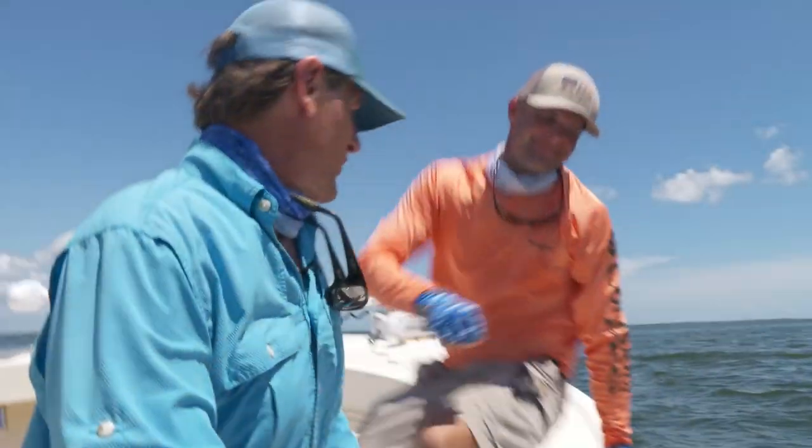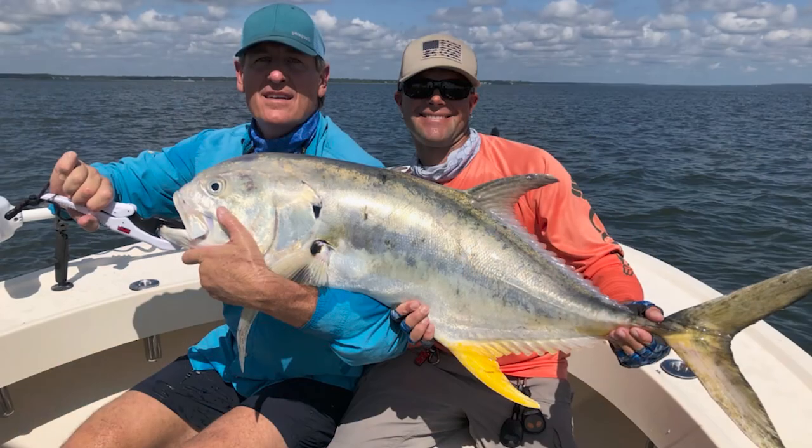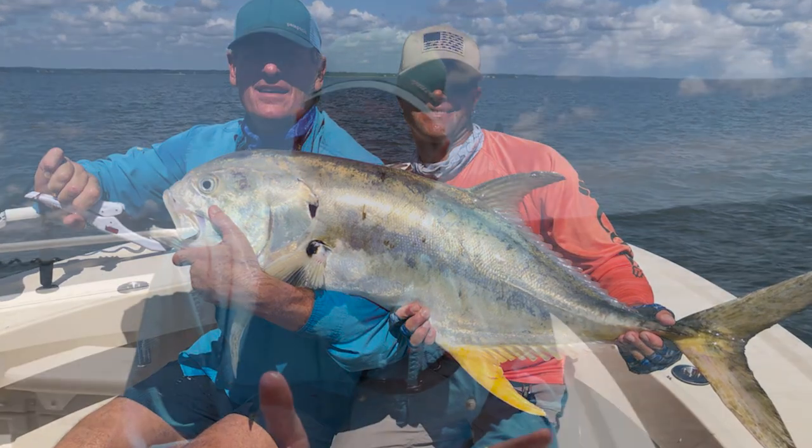Look at him go. Well, Chris, this was another incredible day out on the water. Always a pleasure having you aboard, Tony. But you know, we gotta take care of this resource and take care of the sound and learn all we can about it so we can do the best possible job of taking care of it.